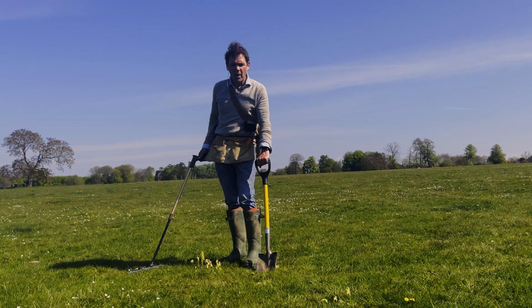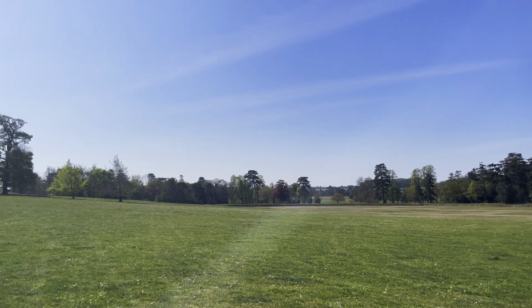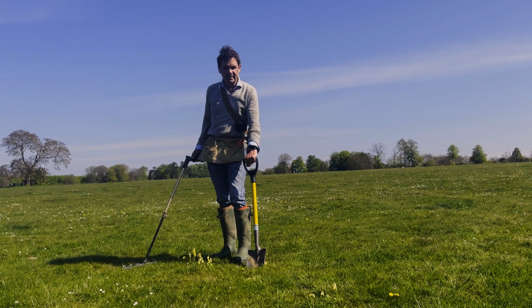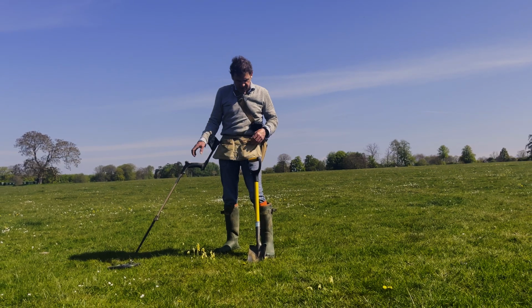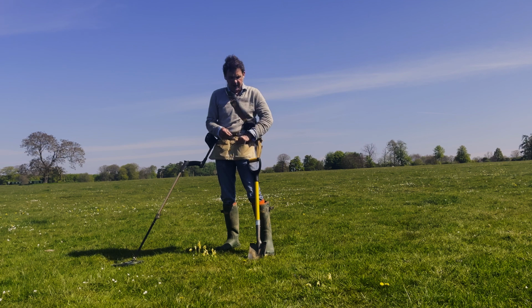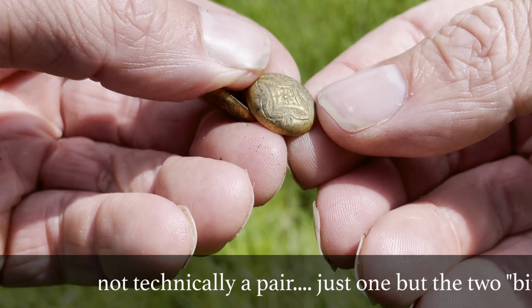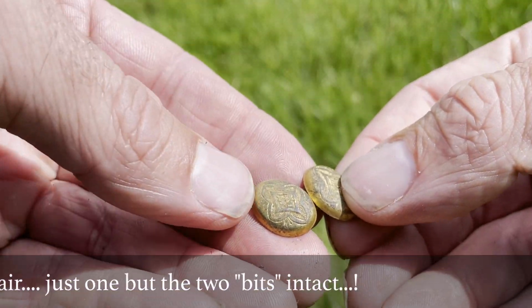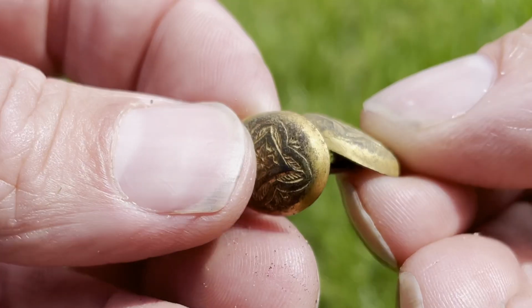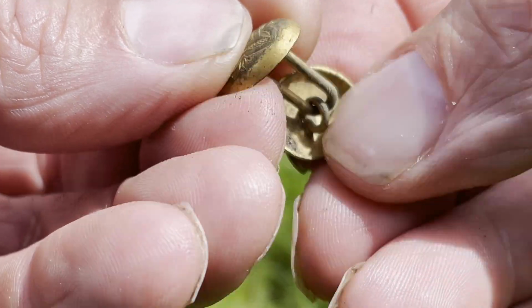Again, if you haven't been here before, I've been on this pasture loads recently. It is fabulous. There's masses of stuff. I'm in an area at the moment I haven't done very heavily, so we'll see. And I found a couple of quite nice things already, including something not particularly early, but quite unusual: cufflinks, gilded cufflinks, but a pair. You don't often find two of them like that, together still. Don't think they're very old, probably Edwardian, but quite nice.